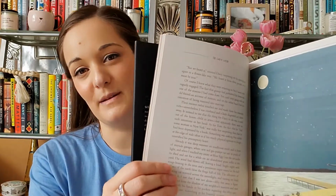Next, we have one that I actually showed in my most recent book haul, and this is The Great Gatsby Illustrated Edition, by Black Dog and Leventhal Publishers, illustrated by Adam Simpson, and it's just so stunning. I love the green light on here. I'm loving all the gold. It's really beautiful in the back, and the illustrations just add to the reading experience. I'm going to reread this book again soon, and this will be the copy that I read because it's just so pretty.